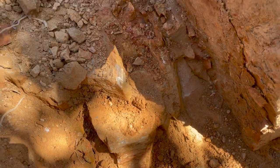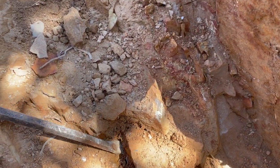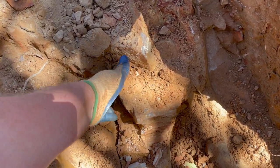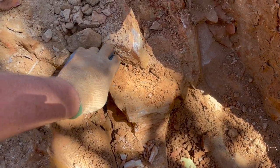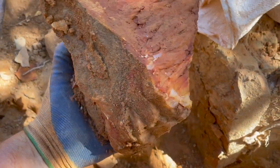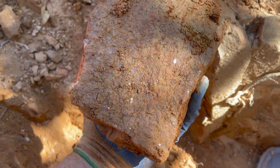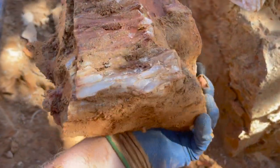Man, that's much harder to do one-handed than I thought. All right, just had to loosen that a little bit. Try to pull that out. You can hear the crystals ripping. Basically, that's just one big solid chunk of quartz where all the crystals have grown into each other. Oh, the piece just broke off.